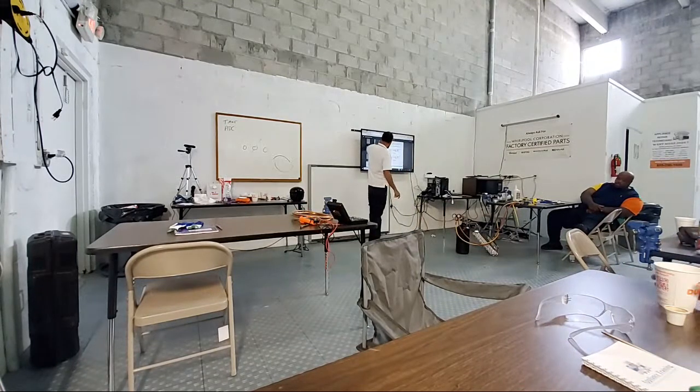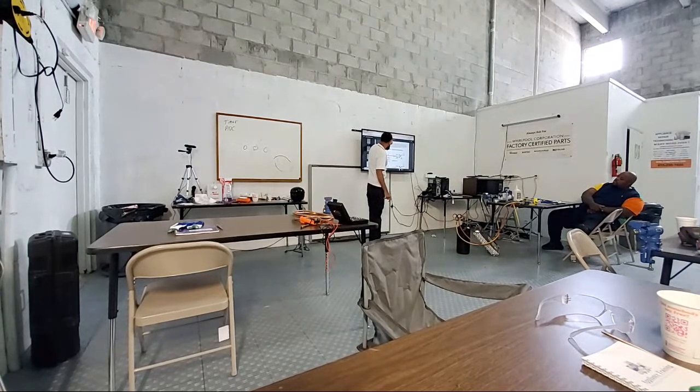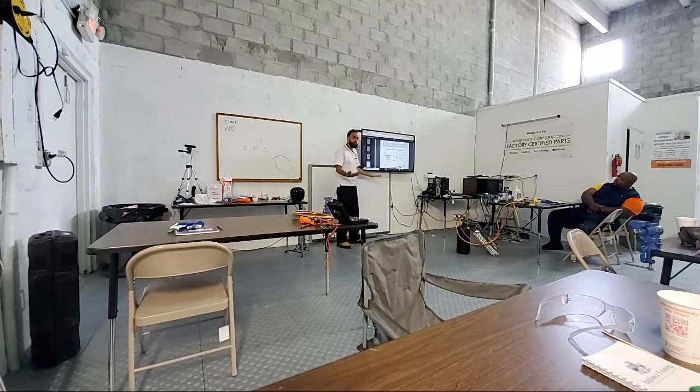Alright, this is what y'all like. Everybody wants schematics, but no one wants the theories. Theories help aid with the schematics. Batman and Robin.